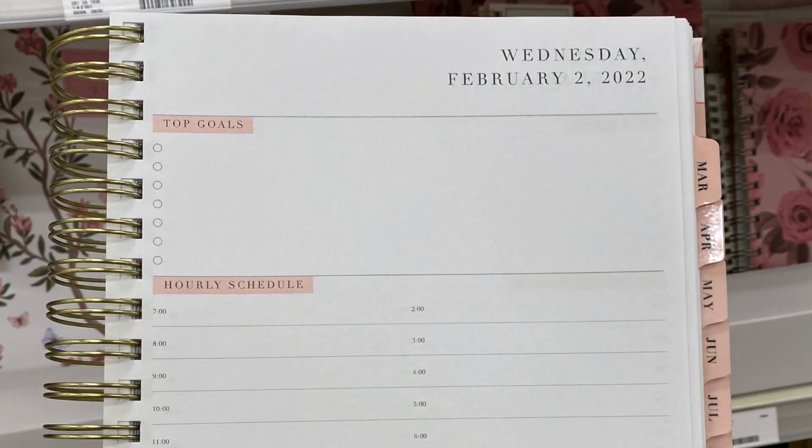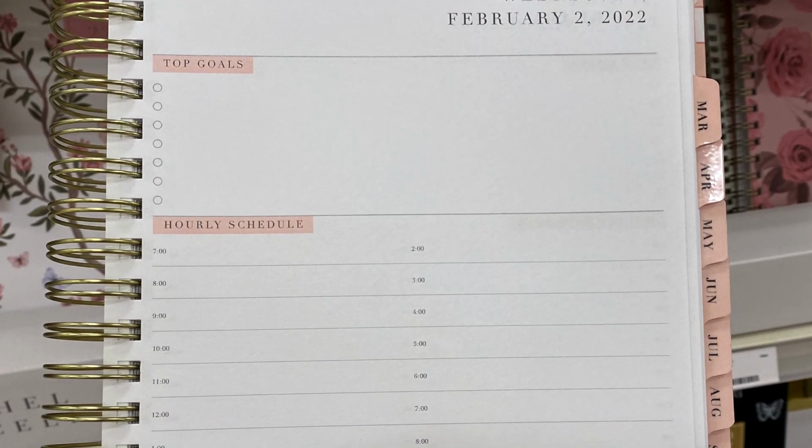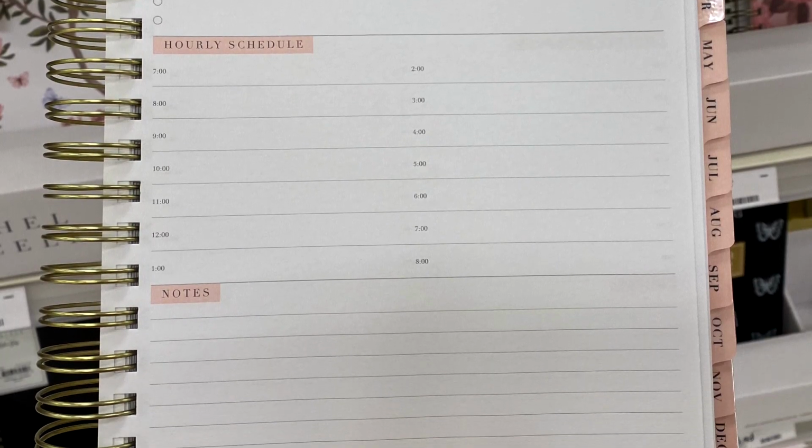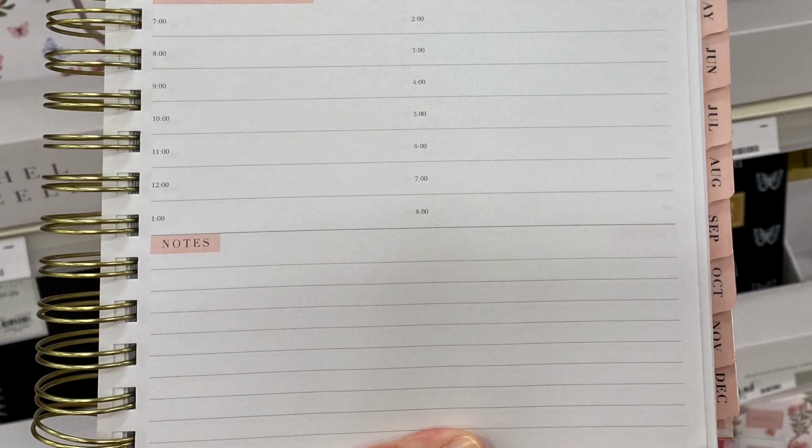Now, if you're looking at the daily, you get a spot for the top goals. So that's nice. You get a whole page for each day, the top goals at the top. Then you get the hourly schedule from 7 a.m. to 8 p.m. And then the very bottom is notes. Now, this is what it looks like if you're looking at the weekly, like a weekday layout.